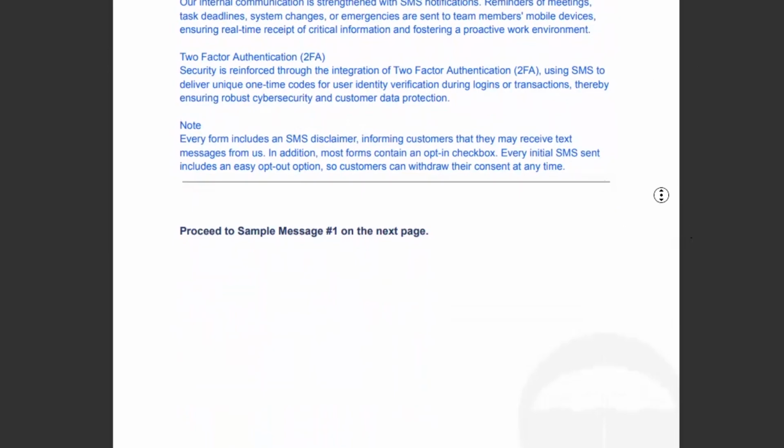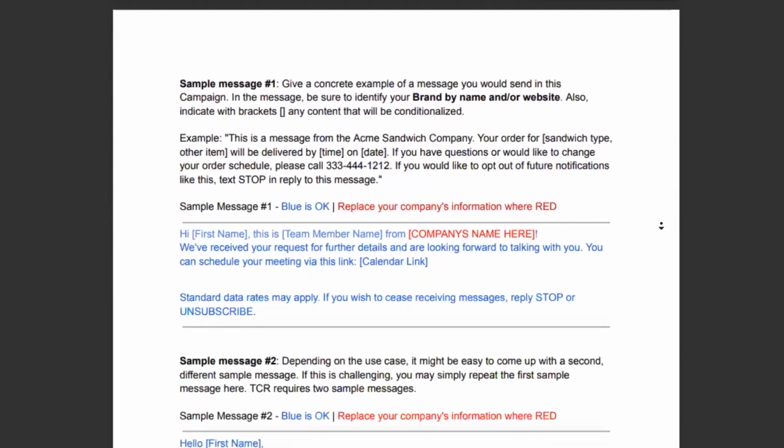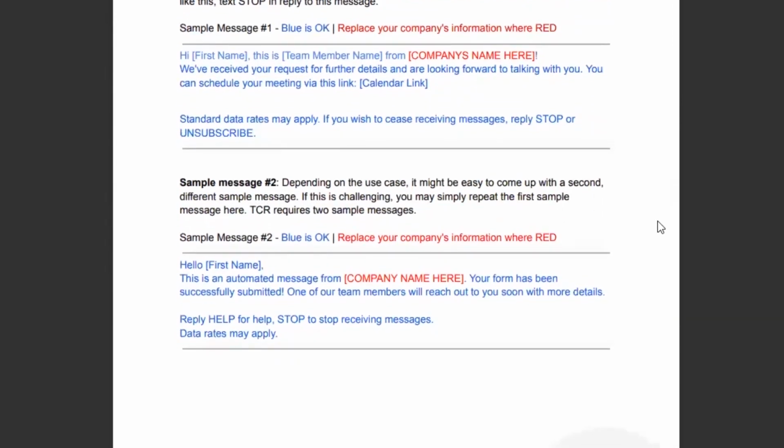And then you have to give them sample messages. So sample messages, a lot of people would say, I have forgotten what other people would put. But the only things that you have to do here is the blue is okay, the red you have to change. So you have to mention your company on these messages. And the first ones always have to say reply stop to be unsubscribed, and that data rates will apply. Those always have to go on your first messages.